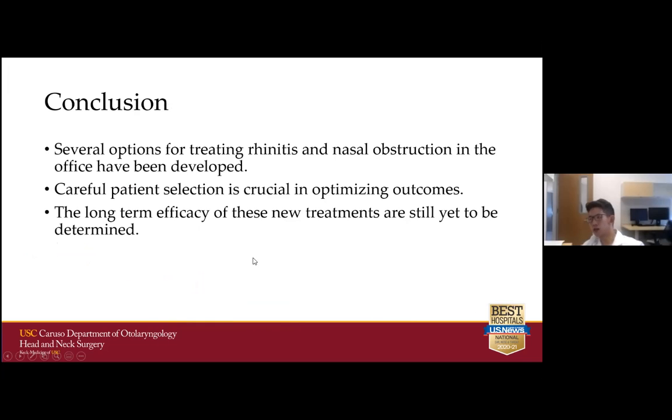So in conclusion, there are several options for treating rhinitis and nasal obstruction in the office that have been developed in these last couple of years that are just further options for your patients to consider. Before, you had nasal obstruction, so you received medical management in the office, and if that didn't work, then you went to the operating room to have procedures performed. But now with these office procedures, it's an intermediary option for patients if they meet specific criteria, and they don't always have to go to the operating room to have their symptoms improved.